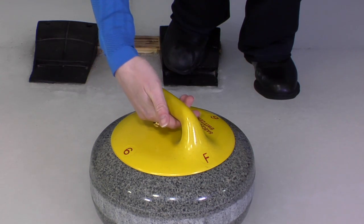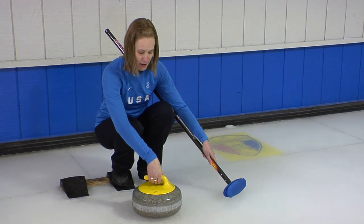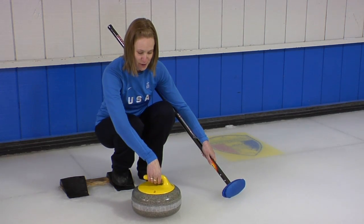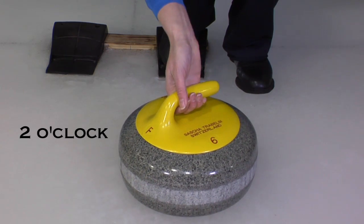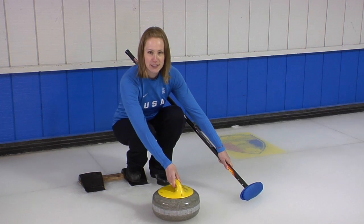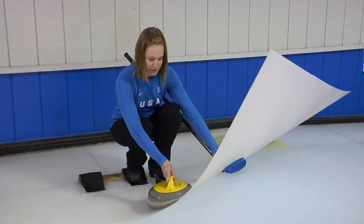When you grip the rock, you want to hold it so that your wrist is high and that your palm is not touching the handle, but you still have a firm grip using your fingertips. Starting at either 10 o'clock for an in turn or 2 o'clock position for the out turn, releasing at the 12 o'clock position for either in turn or out turn.